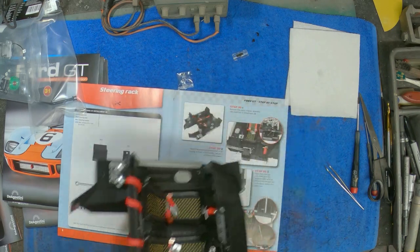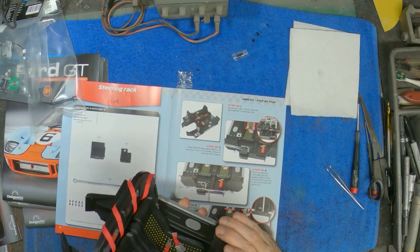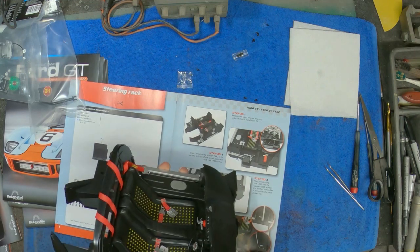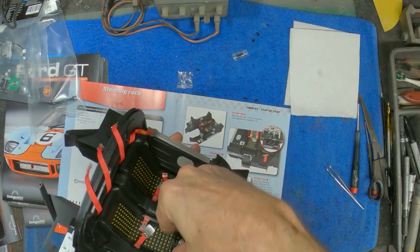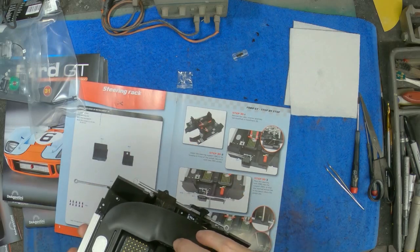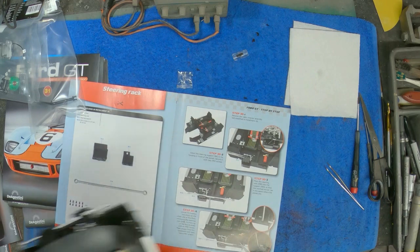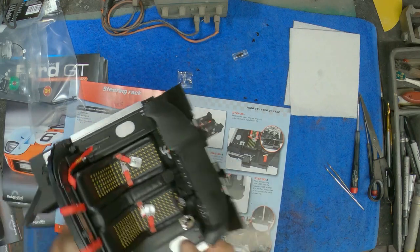Sure everything is down and secure. Steering rack works properly. Got some nice little tension on that too. It's not really floppy or loose or anything like that. Okay.